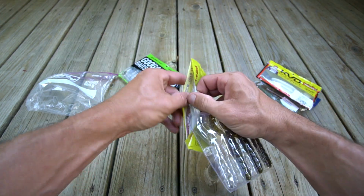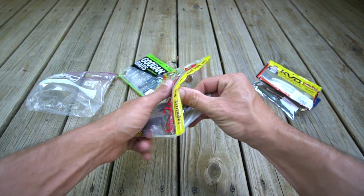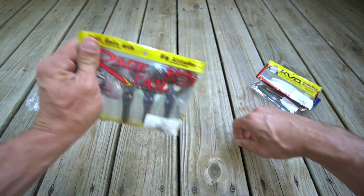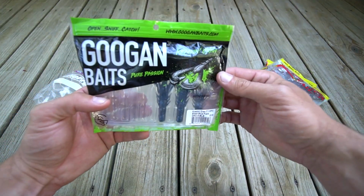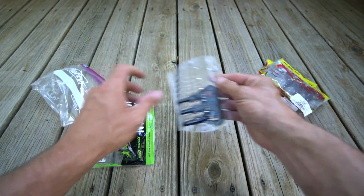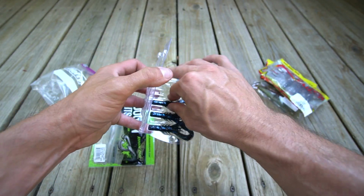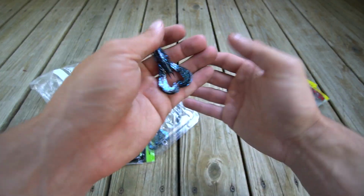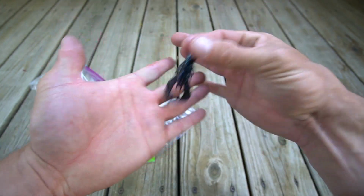Now you'll see the last one right there is a Googan Kraken Craw. And it's actually the finesse size, which is the 3-inch, which kind of got me into the smaller hook. It's black and blue color. Take it out of the package. I love these things, man. Strike King, Googan, Extreme Bass Tackle, you name it. Just take one out of the package, break open the appendage. The scent is good, ready to go.